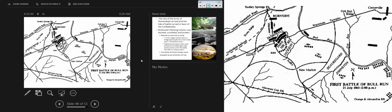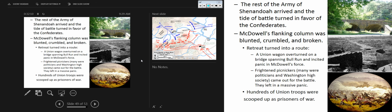This is 2 p.m., the afternoon. That is the movement on artillery positions at Matthews Hill. All right, so by the afternoon, the rest of the Army of the Shenandoah arrived, so they've got fresh troops. McDowell's flanking column was blunted, crumbled, and broken. Retreat turns into a rout as they're trying to cross back over the Stone Bridge, Blackburn's Ford, any way they can get out of there.